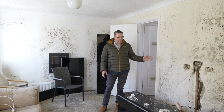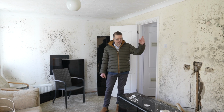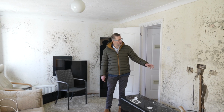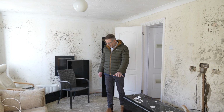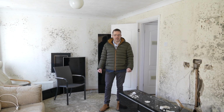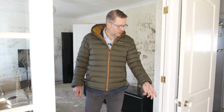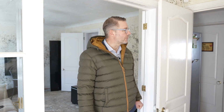So in this situation, we'd need to take out all of the internal stud walls, the ceilings, so that we could dry the wall plates, the floor plates, and thoroughly dry out all the timbers in between. The same with the floor as well. Being a concrete screed, it will have absorbed a lot of the water, so we'd need to dry that. And also the cosmetic flooring in here will all be water damaged as well, so that's all going to need to come up and thoroughly dry before reinstatement.